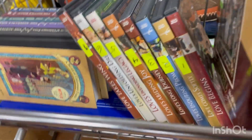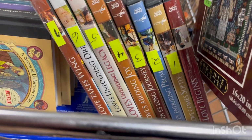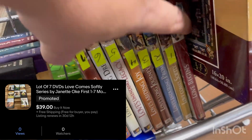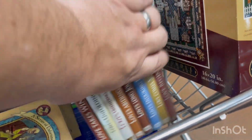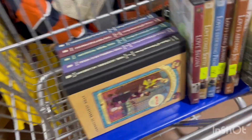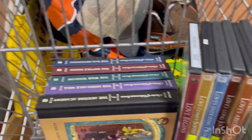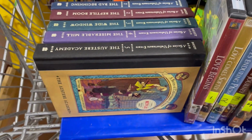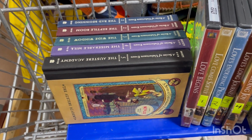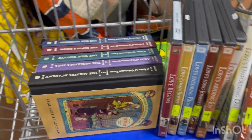So these are movies made of Janette Oke books, which is a Christian romance author that I'm familiar with, and her books do well in lots, and these videos seem to do fairly well in lots. These books, there doesn't seem to be a lot listed to get a good reference for them, so I'm going to pick them up for $2.50, and I think we're going to give it a shot.